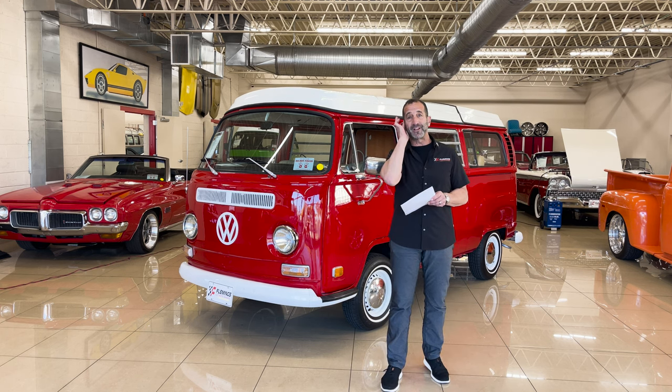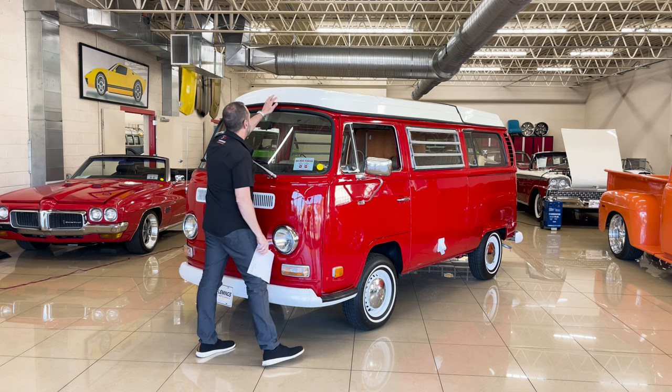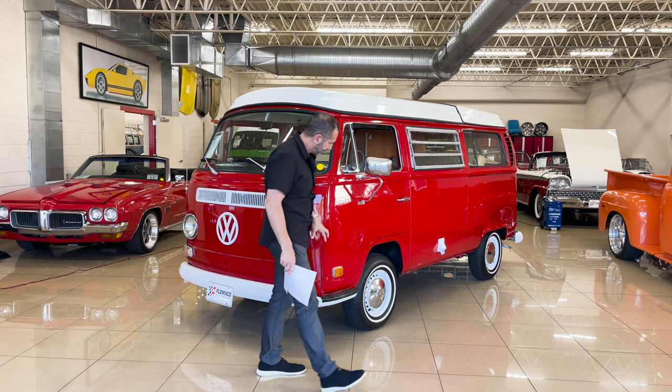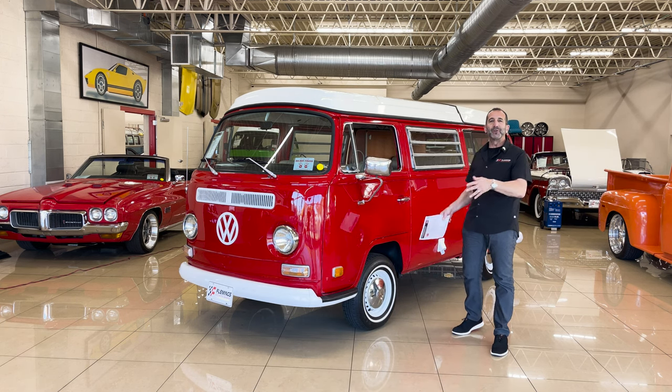We have a couple small things left to do to it. I can point those out while we're moving around. We have our Westfalia stickers that would go here. We've got an emblem that would be here. We just finished up new glass, new paint, new bumpers, new brakes, new suspension, engine rebuild, transmission rebuild.